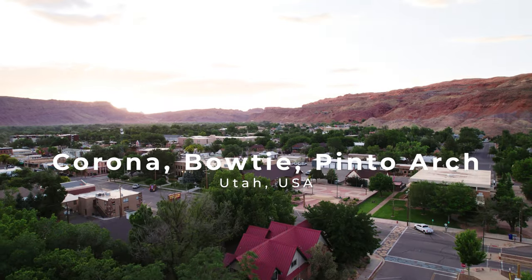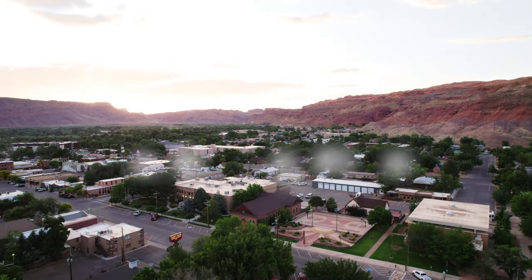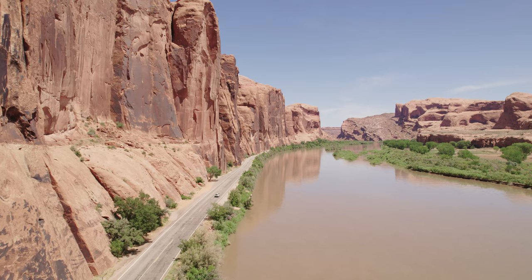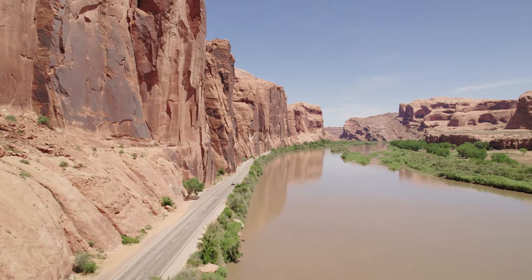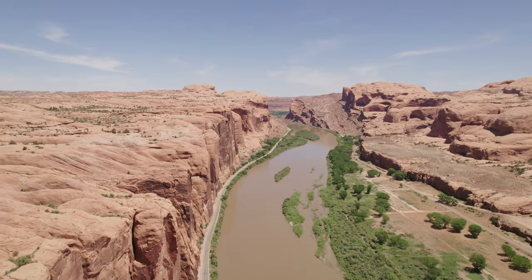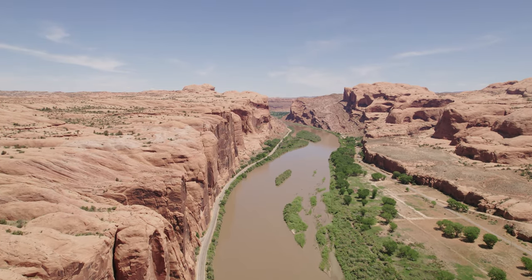Today's adventure starts bright and early from Moab, Utah. Heading just outside the city, this long, windy road follows this river and gives you spectacular views. After a few twists of the snaking river, you reach the trailhead to Pinto, Bowtie, and Corona Arch.